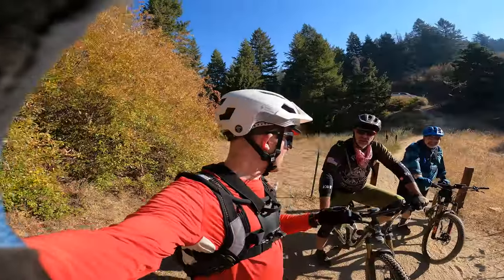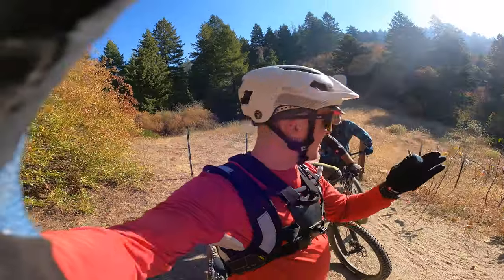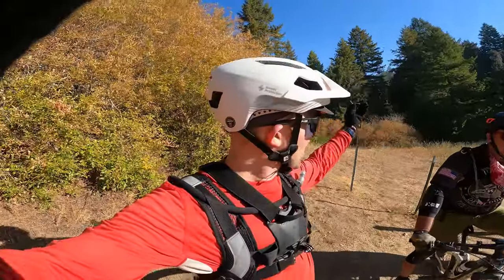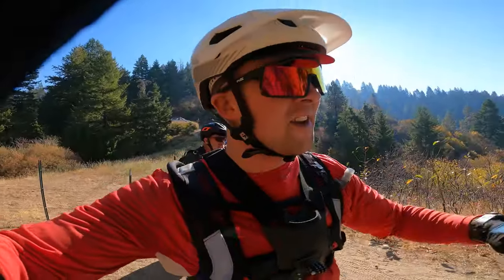So we're here back on the trail, Shingle Creek, Dry Creek. Gonna hit the other junction. Just came off the road right here, a little gate, and we're heading down. Let's keep riding.